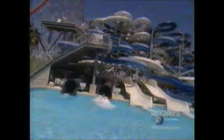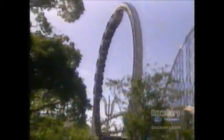Nearly 7,000 miles away in Japan, Nagashima Spa Land also wanted a record-breaking roller coaster to add to its assortment of water rides, roller coasters, and other spectacular attractions.